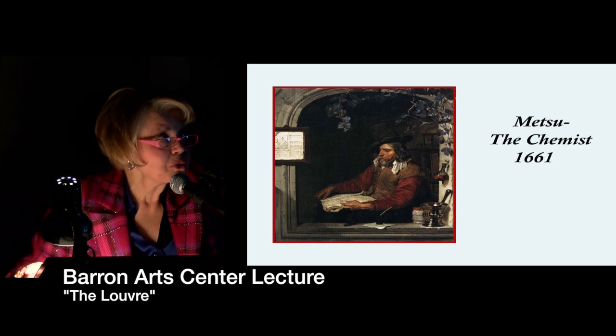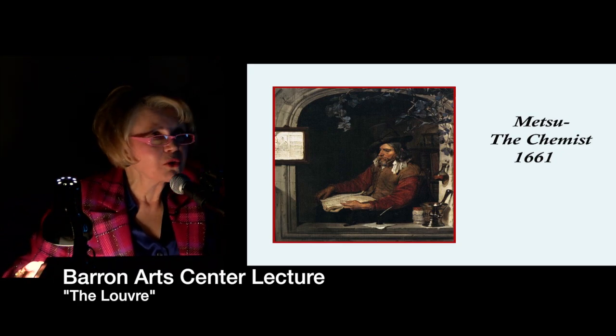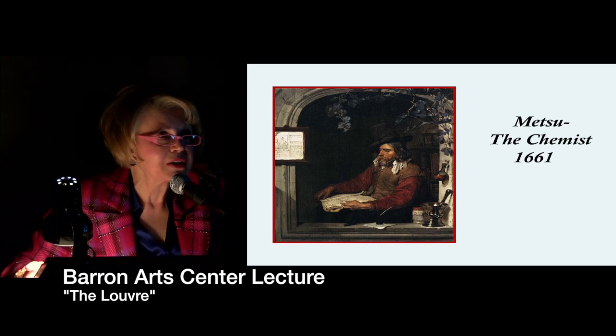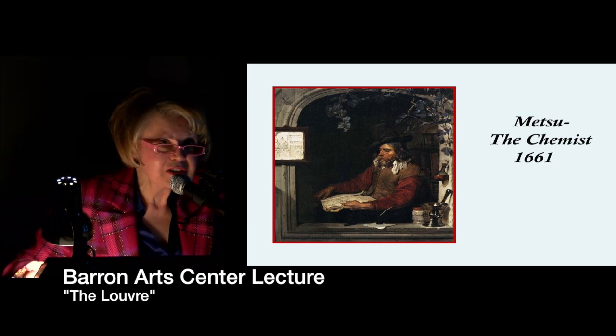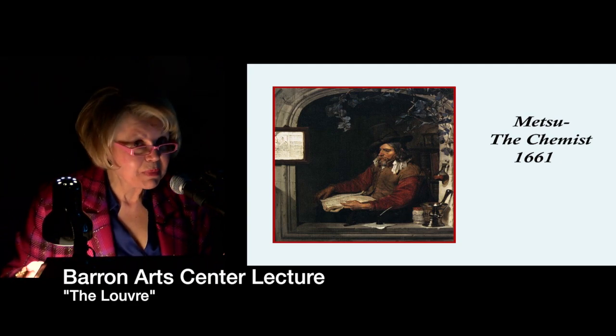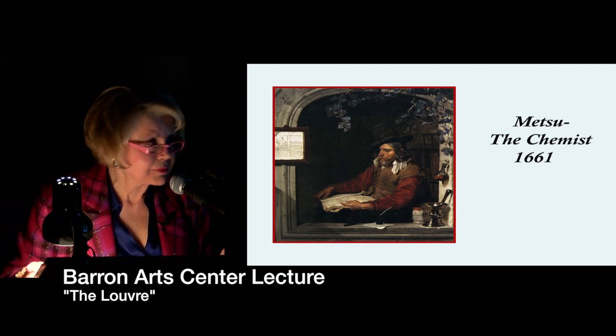And notice the ivy. The ivy is crawling up the archway and is dangling down the archway. Now again, this was another device that he picked up from Gerard Dou.